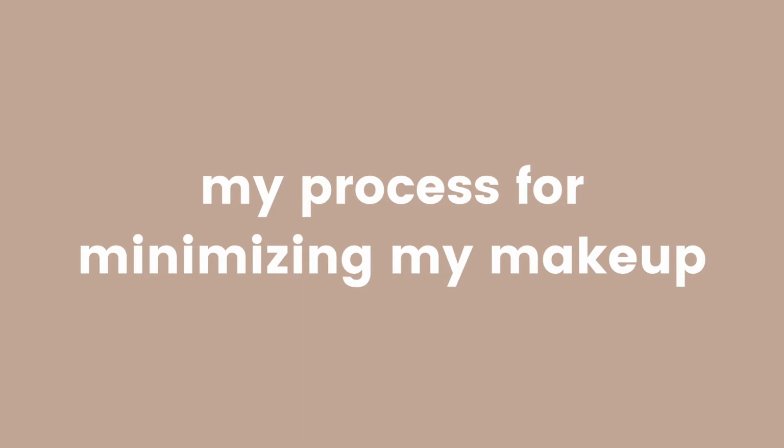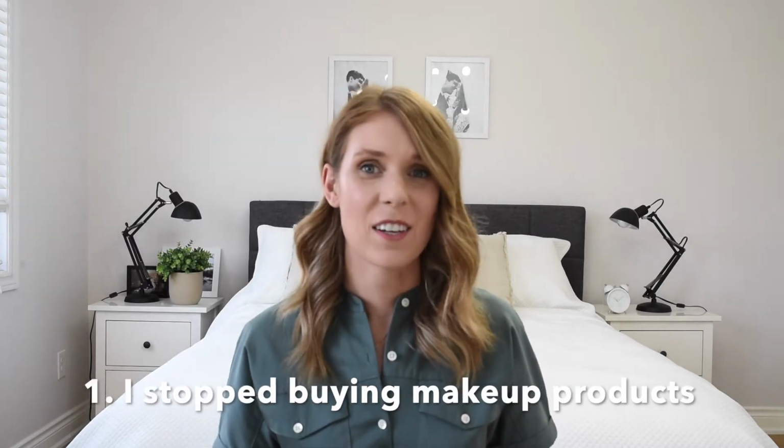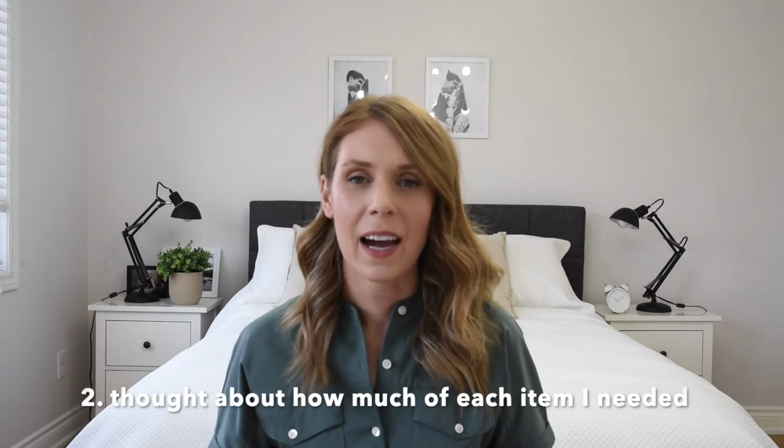So my process for actually cleaning up my makeup kit and minimizing my products was pretty simple. The first thing I did was I stopped buying makeup products until I had finished all the ones that I had. I didn't want to keep accumulating things and leaving other things unfinished still, and I didn't want to create any unnecessary waste. I also considered how much of any item I needed.